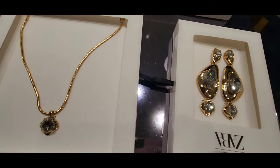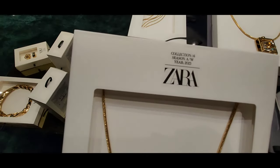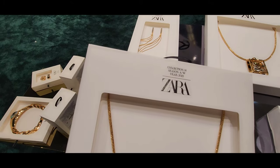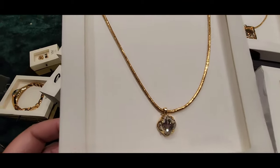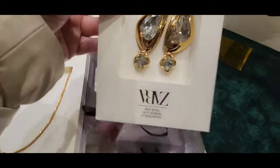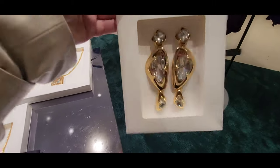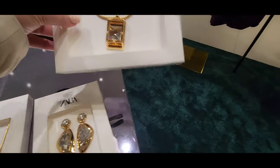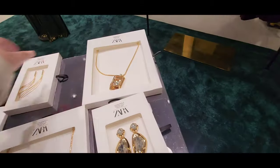I saw two rings near some of the clothing and I realized they're from the collection for the autumn winter 2023, and look at these pieces. Look at these pieces, so pretty. These are only $35.90. If you collect custom jewelry like me, this is a great piece. Love this necklace as well, $39.90.